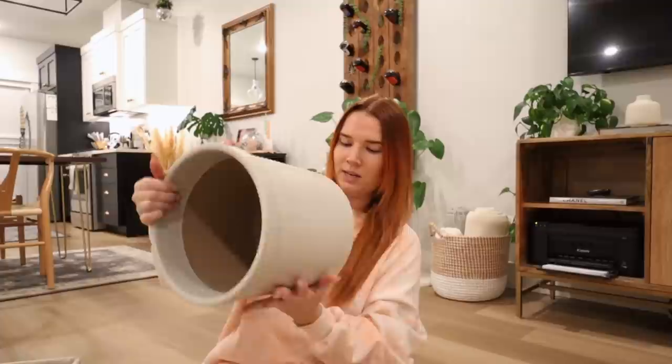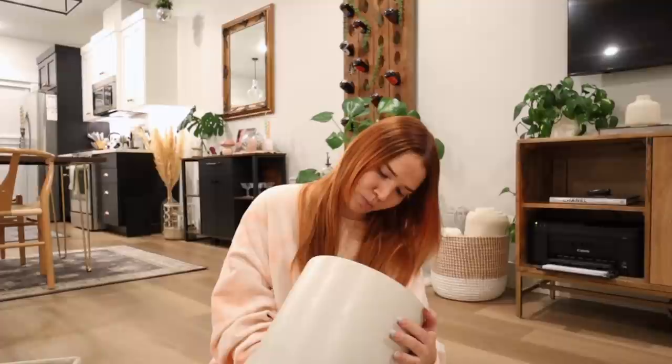I think it's actually insane for a pot. You already bought the plant, but this one was $20 from the Hearth & Hand with Magnolia, which is literally my favorite stuff in Target. Everything from that is so cute. I think it's the Chip and Joanna Gaines, or maybe just Joanna Gaines line with Target. I love all of it.